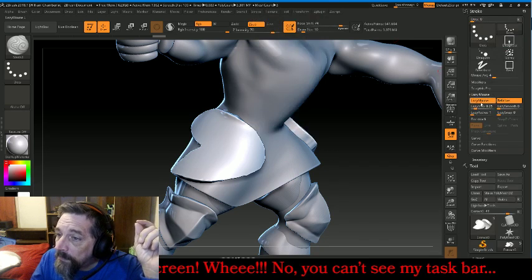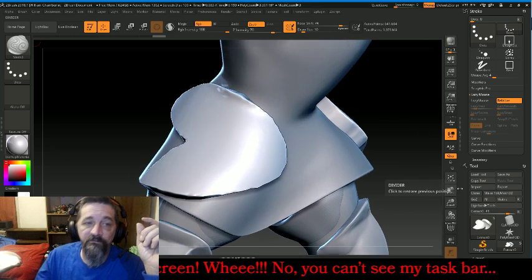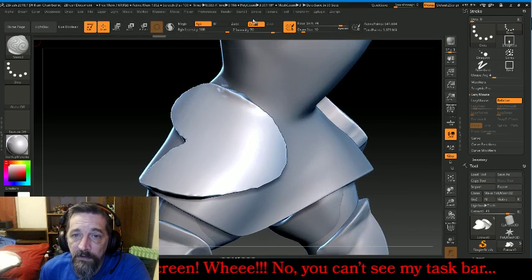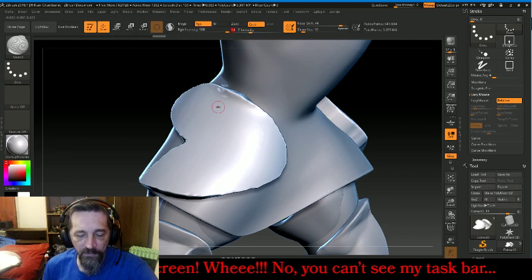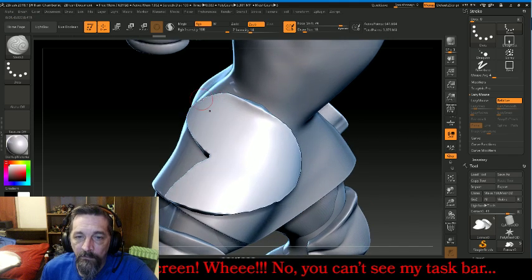Okay, so we're going to turn off lazy mouse for this. And the first thing that we're going to do, drop that intensity down to about 14. And we need to make it a little bit bigger. And it's going to come around from here.